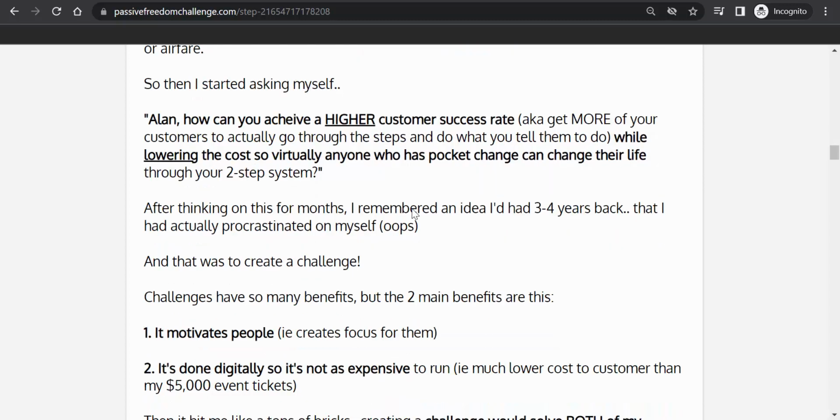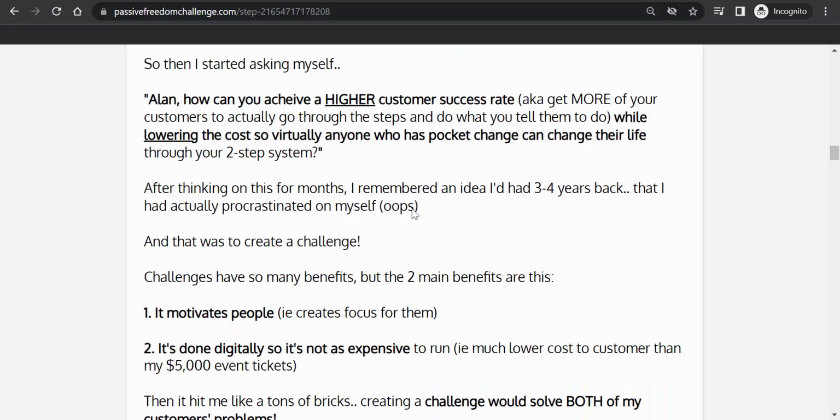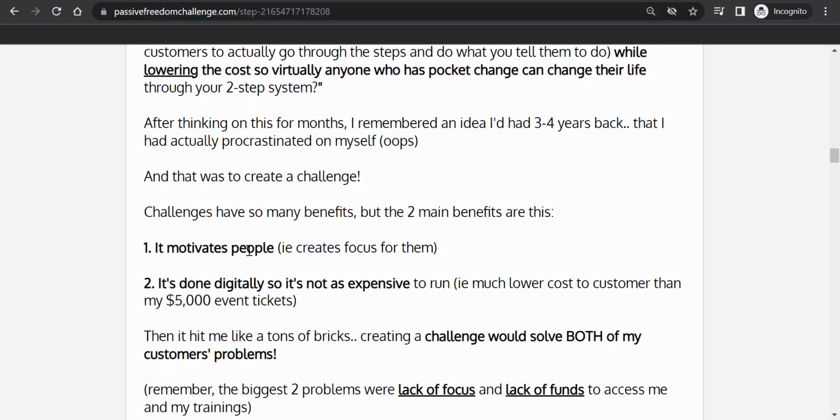And after thinking on this for months, I remembered I'd had an idea 3 or 4 years ago, and I actually procrastinated on it myself. So everybody makes mistakes, everybody loses focus, right? But I'd procrastinated on this, and that was to create a challenge. I meant to do this 3 or 4 years back, just never got around to it. And now I've finally been in the cave working and completed this, and now we're unboxing it, okay?